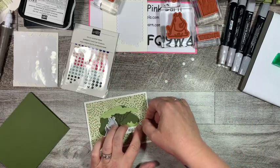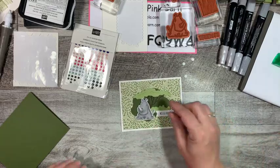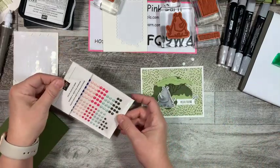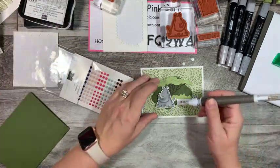Ah, come on. See how perfect that fits in there? And then I didn't have to adjust anything. It's like it was meant to be, like a glove.